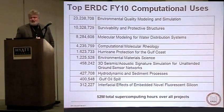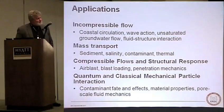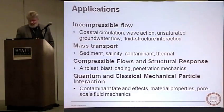This is a typical use for last year of our projects, about 52 million supercomputing hours, and gives an idea of the types of work that we use our supercomputing capability for. Typically, they deal with incompressible flow, mass transport, compressible flow and structural response. We do a lot of weapons effects and air blast, and then some classical quantum and classical particle mechanics problems. Right now we're doing a lot in materials development on molecular dynamics.